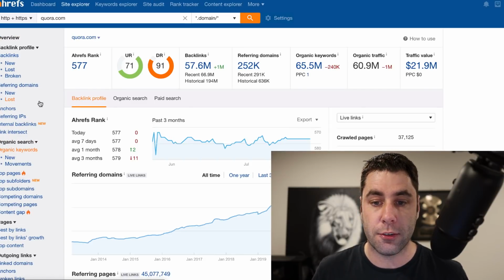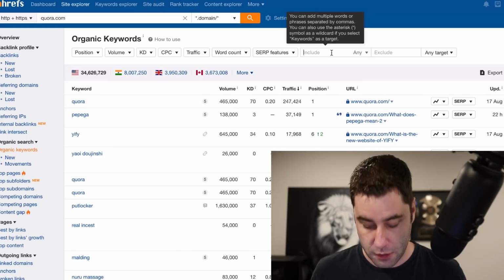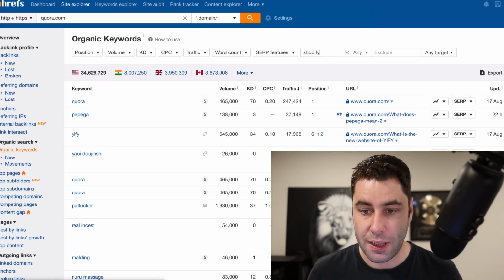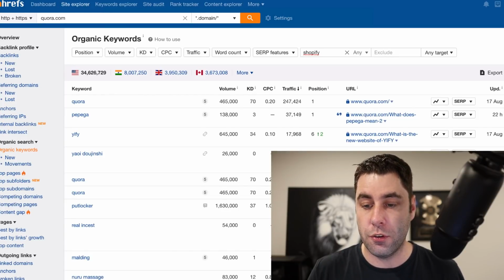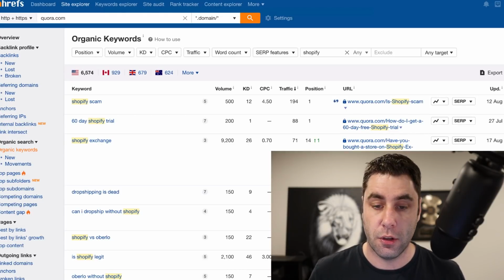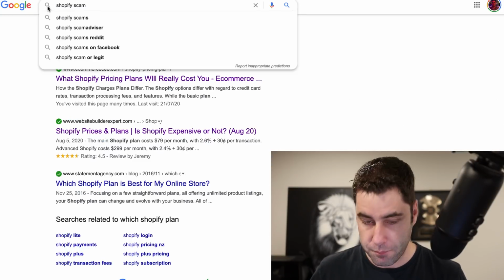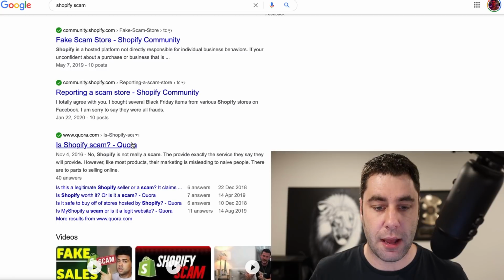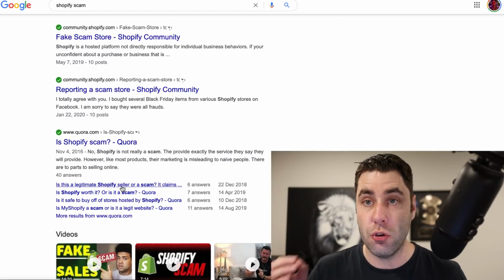Yeah, organic keywords. And what we're going to do is include Shopify. It's actually going to show us where Quora ranks for specific Shopify keywords. So if I highlight this and put in Shopify scam, it's got "Is Shopify a scam" down here. So this is the Quora thing. And then it also lists a lot of other ones, all of this stuff that you can go and post in.